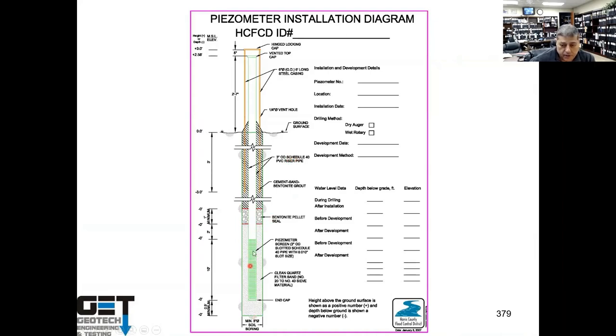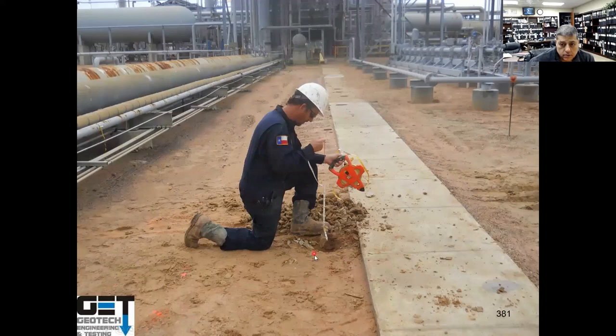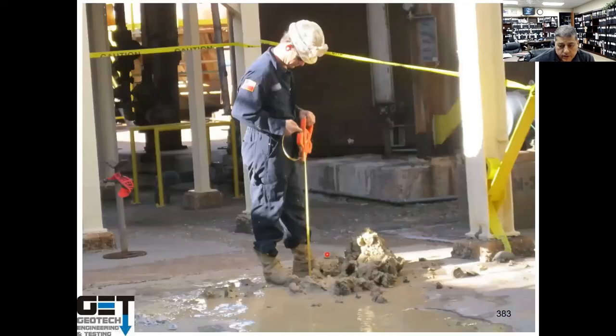This is the PVC pipe that's perforated, you know, bentonite pellets. Then above the bentonite, you put grout so that the surface water does not come in. This is the riser sticking out of the ground. You measure the water table with the tape measure with the weight on the end of it. You throw it in there, you measure the water. Again, you can see how you measure the water here. You put a weight on the end of the tape and you throw it in there.